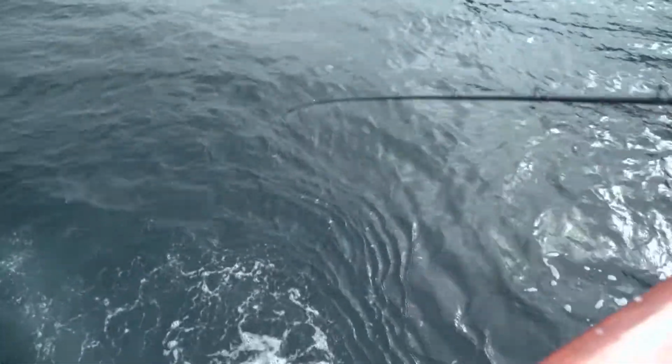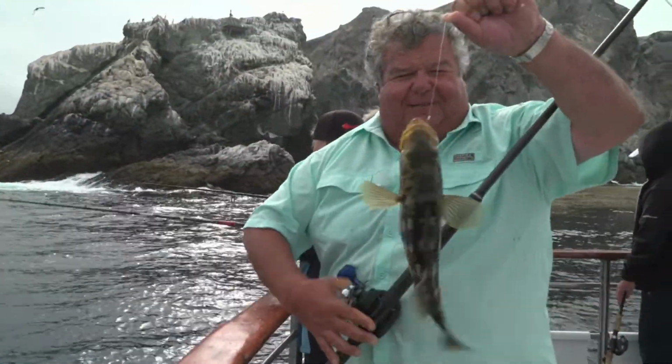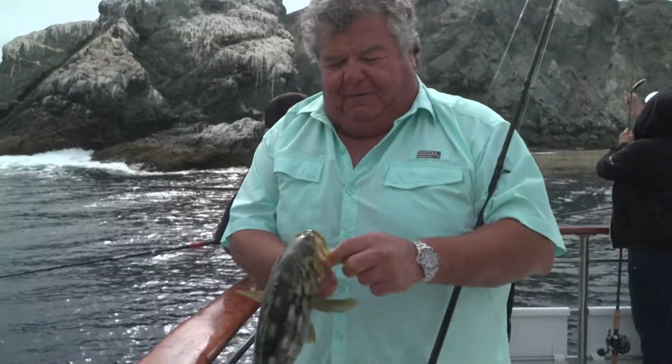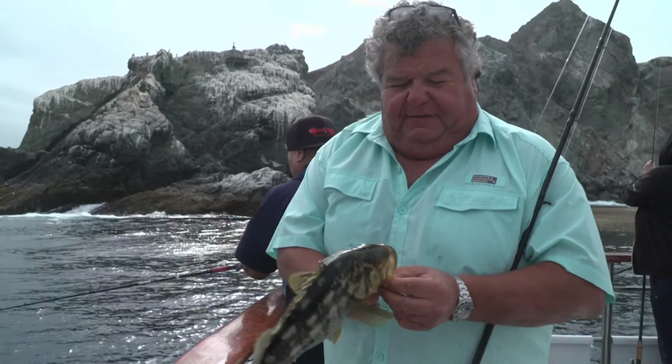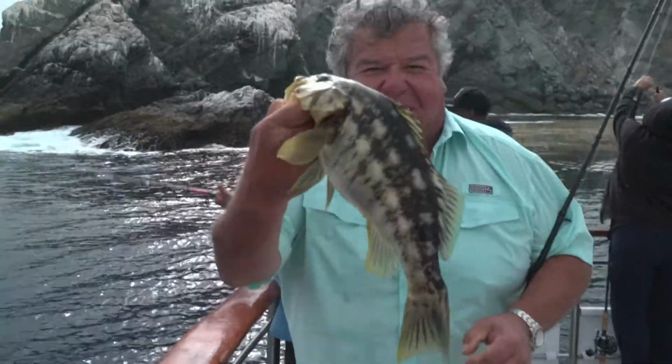Let's see what I got. Yeah, here it comes. First bait, first fish, and it's a legal one too. Nice, beautiful calico bass. So this is what we're gonna be doing today, throwing live bait, maybe some artificials, dropping them right here close to the island, and fishing for bass like this. That's a nice, big bass.